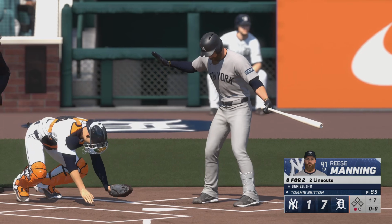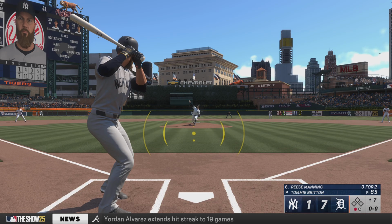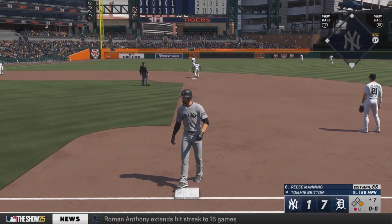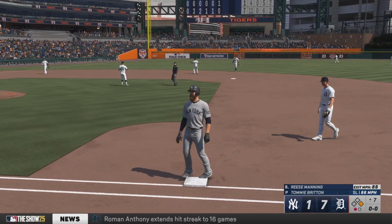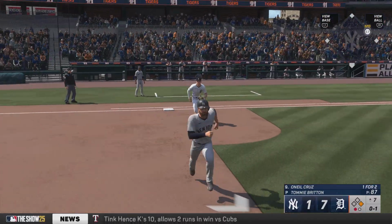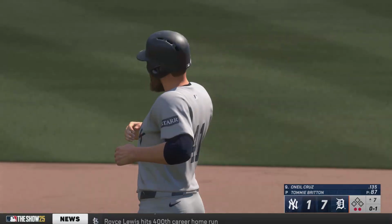Base is empty, 1 away. Reese Manning stepping in now for the Yankees. 0 for 2 in this one. That's a base hit. Just kind of sliced that one into center. Now batting, the center fielder. Here's O'Neal Cruz. Now they've got him in a rundown. They get the tag on him, and that's the second out.